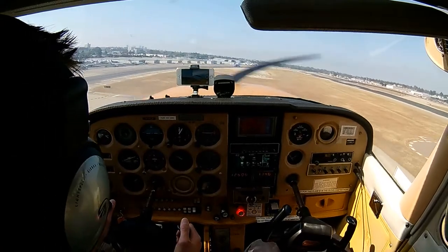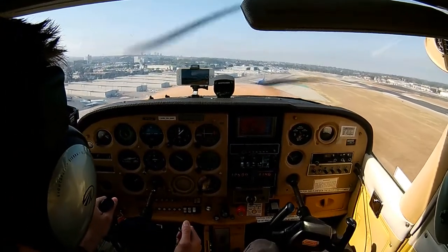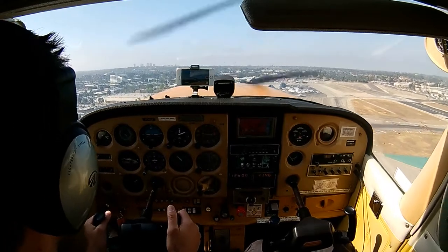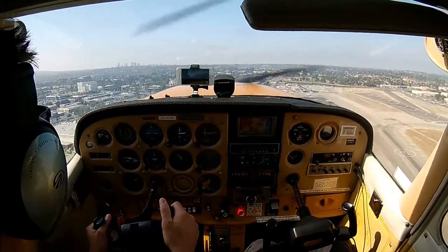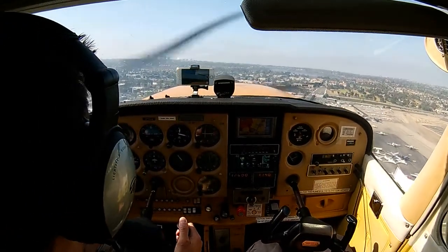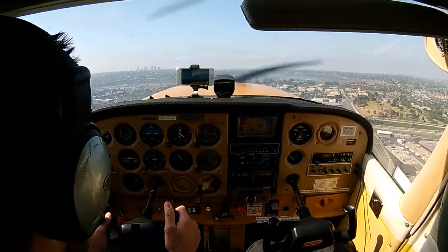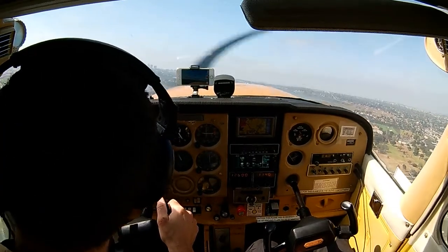Very nice. 79 Extra Mike, base turn now at your discretion, extend to Runway 20 Right. 20 Right, cleared to land. Yeah, no kidding, huh? 79 Extra Mike, and to clarify, it's Runway 20 Right, cleared to land. 20 Right, cleared to land, 519 Extra Sailing Mount. All right, clear left.